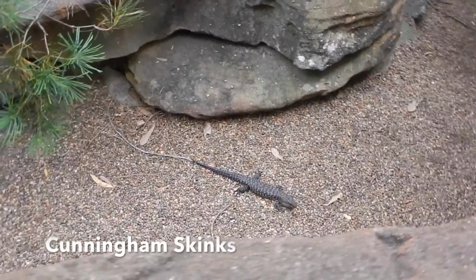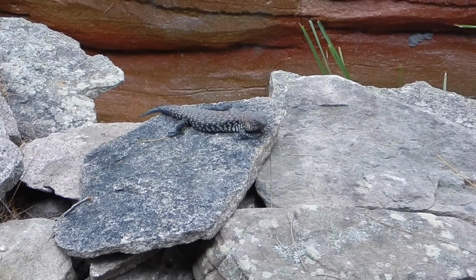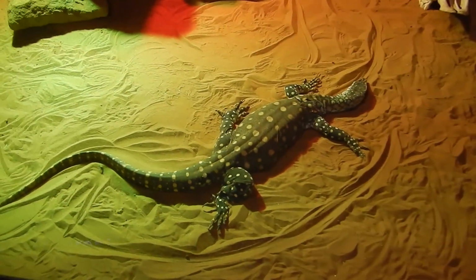So this is a pit that contains some Cunningham Skinks at the reptile park. Amazing little setup, and I love this species. Here we have a Perentie. The Perenties are the second largest monitor in the world.